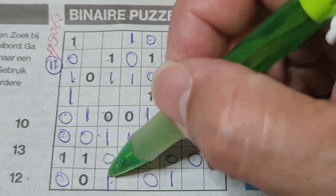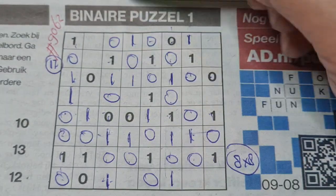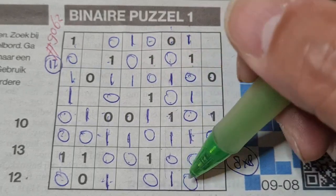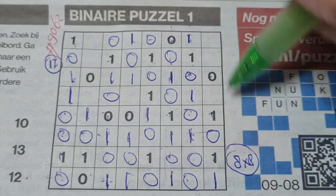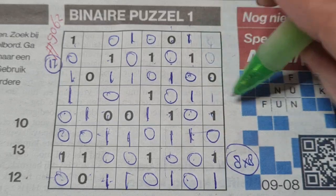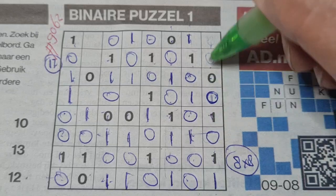Double O here, 1 there, 1. 4 ones we have here, so the rest are O's. And between the O's comes in 1. 4 ones we have here, so the rest are O's. 4 O's we have here, so the rest are 1s. We have here 3 ones. If I place number 4 there, then we have 3 O's in a row in this column. Not allowed, one of the rules, so this can be 1. This should be no. Double O here, 1 there, 1.